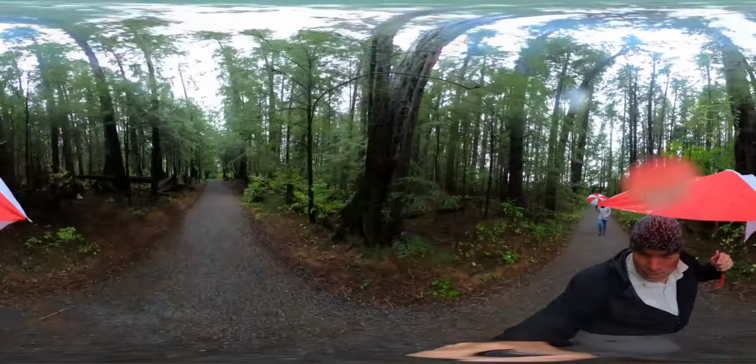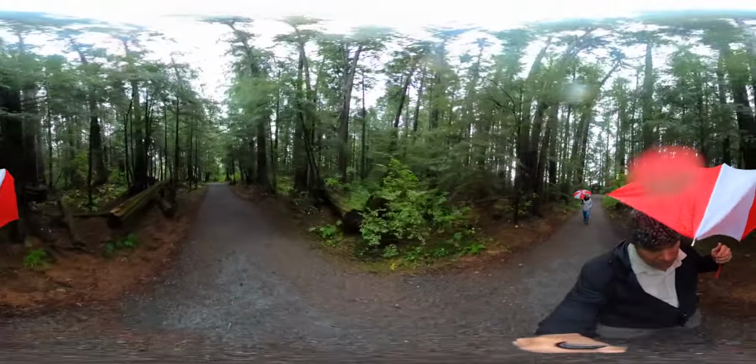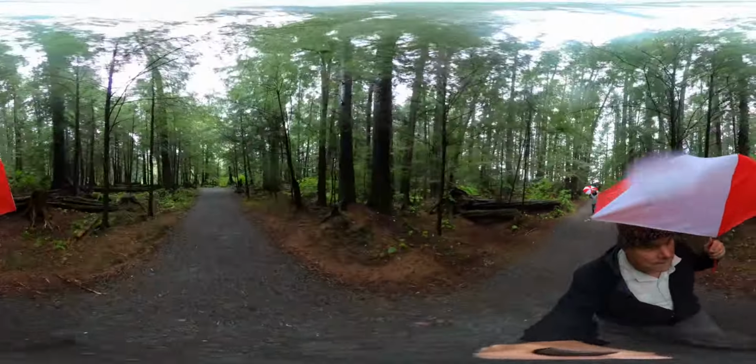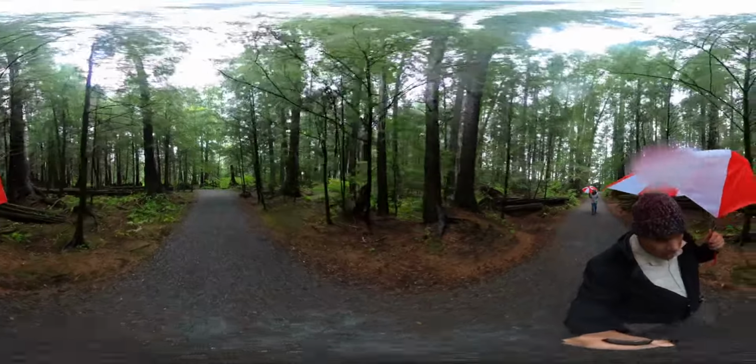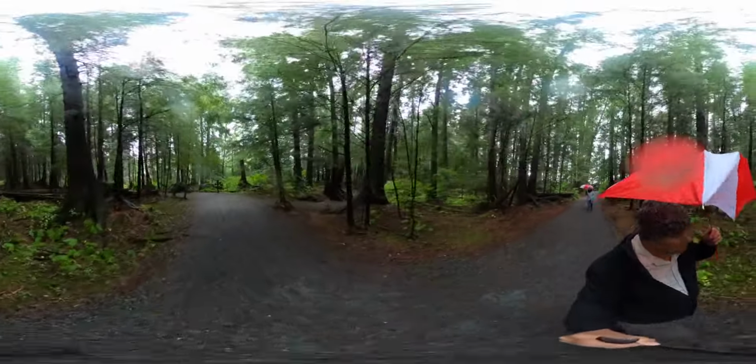There are trails all through here, crisscrossing around. That was the beach trail, as they call it. It goes along the beach, such as it is. It's a rocky beach. We're gonna take a shortcut back to the visitor center, we hope.